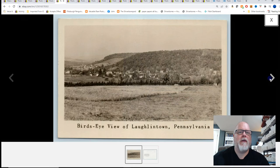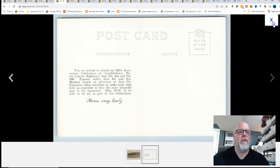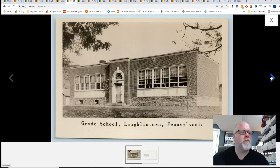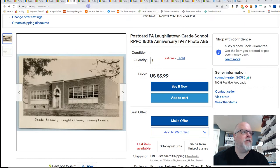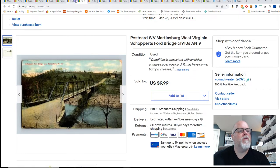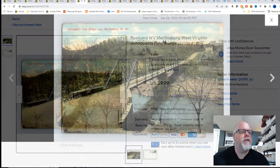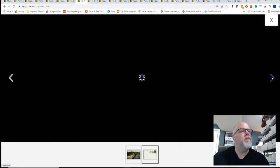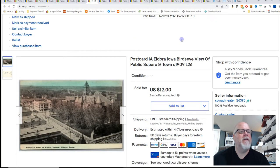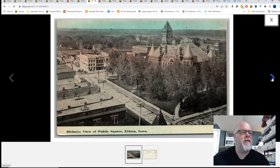Here's same town, bird's eye view. Paid $1 for it, $9.99. And then this one at the high school. Also paid $1 and $9.99. This is Martinsburg, West Virginia, Schopert's Ford Bridge. I believe that is Route 11 now. And then that bridge, at least the last time I was in West Virginia, wasn't there. $9.99 for that card.